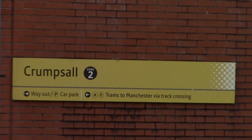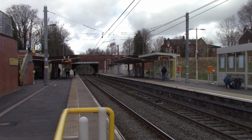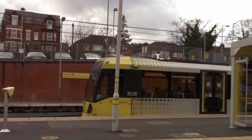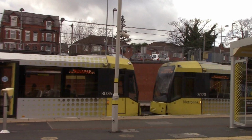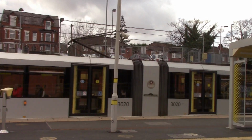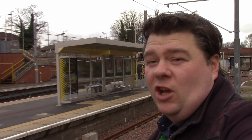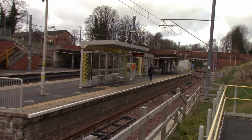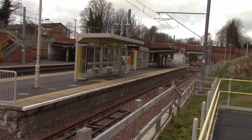So the next stop en route is Crumpsall, and this is one of the original stations when the line opened in 1879 by the Lancashire and Yorkshire Railway. When Crumpsall station opened, it had two platforms during its heavy rail days and the early stages of the Metrolink. But recently they have added a third platform here, so trams can turn back at Crumpsall if they need to.